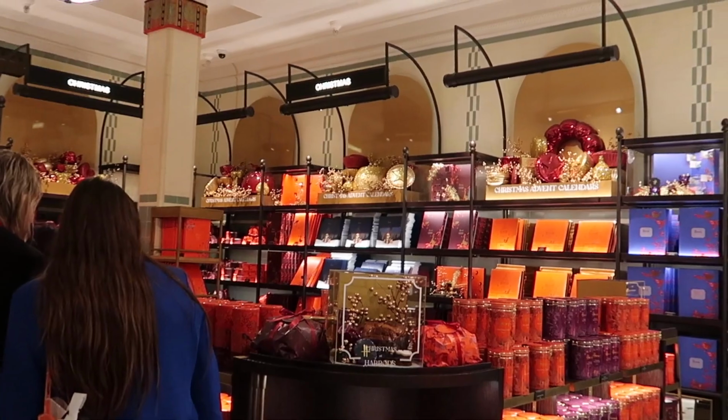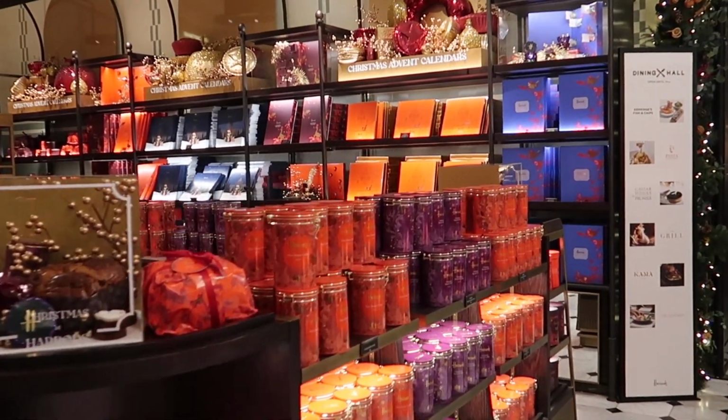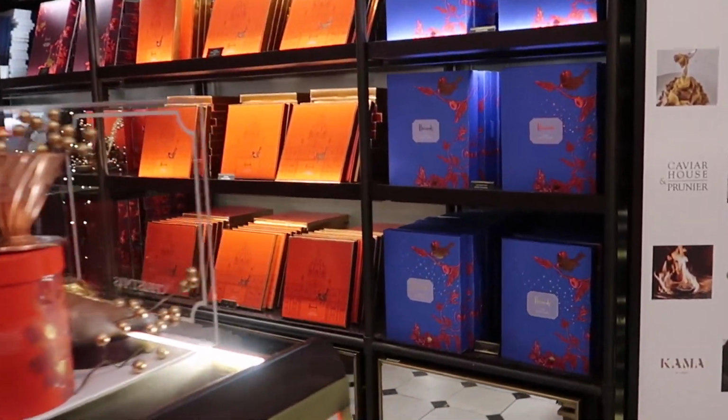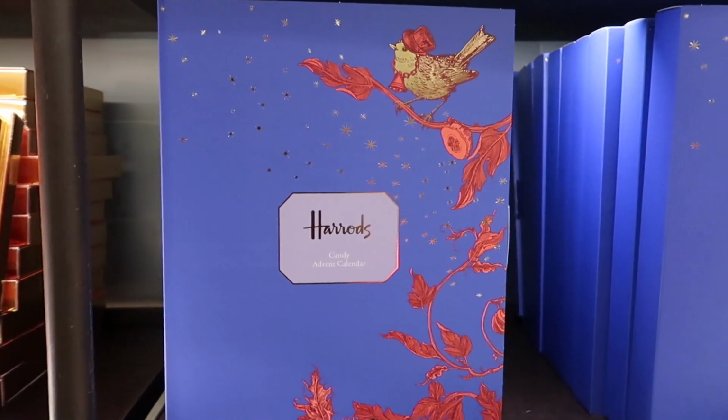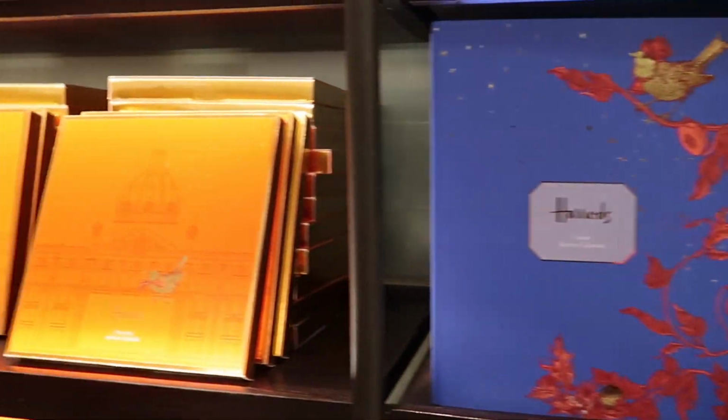Here we have the Christmas section. I'm sure they have the same as they had last year. I have a video about it, but let's check it out quickly. Again, advent calendar. I don't remember seeing it last year. Maybe I didn't see it, maybe it's new.